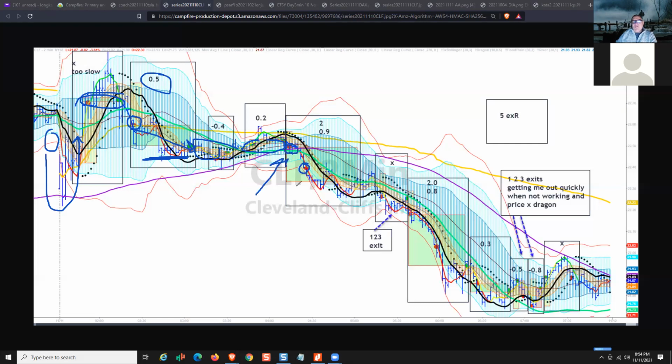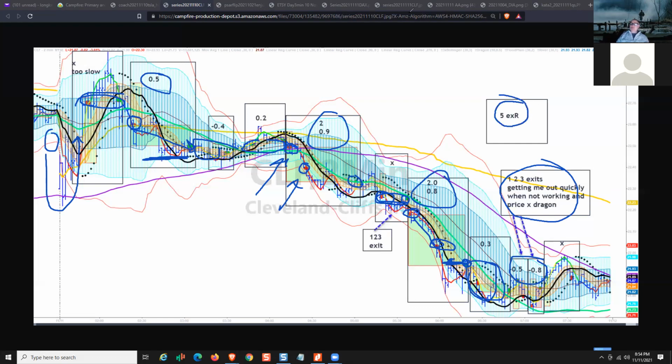First position, second position, nice cover for 3R, and even better re-entry. I don't mind the scratch because you got the immediate re-entry with a second position and a good cover. I might have taken this one as a 1, 2, 3, but it's the same exit. So there's another 3. Here's another. This was a reasonable short, and then the 1, 2, 3 exits are getting you out fast and lock in 5 for the day. It's pretty good shooting, Hoss.